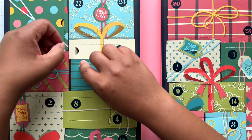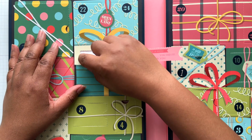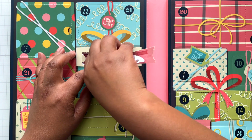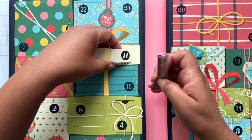On the 11th day of Christmas, my true love gave to me from the crafty Advent Calendar... Oh, another die set. Love, love, love! This one is a sentiment die set. Let's take a closer look.